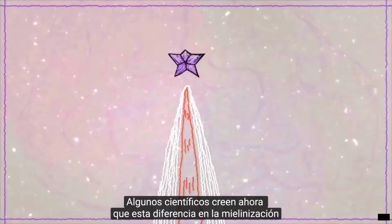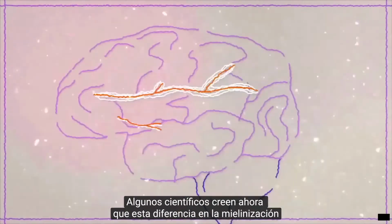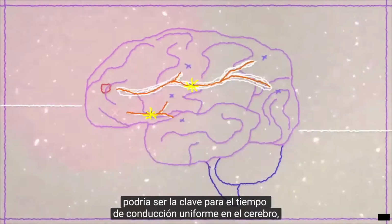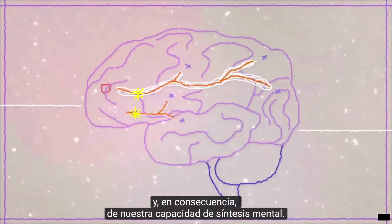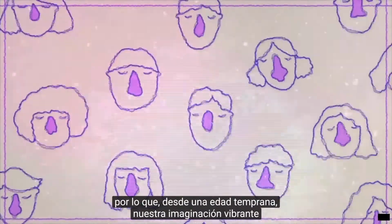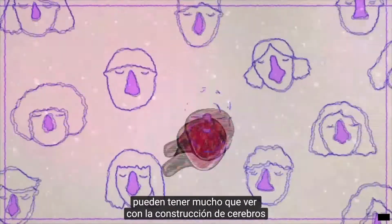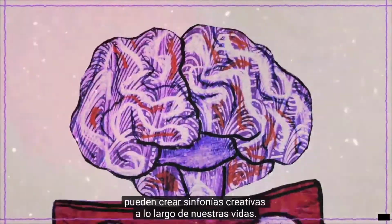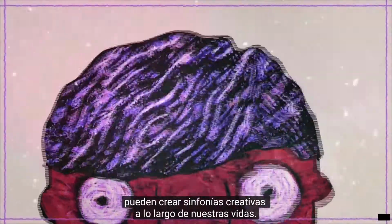Some scientists now think that this difference in myelination could be the key to uniform conduction time in the brain, and consequently, to our mental synthesis ability. A lot of this myelination happens in childhood, so from an early age, our vibrant imaginations may have a lot to do with building up brains whose carefully myelinated connections can craft creative symphonies throughout our lives.